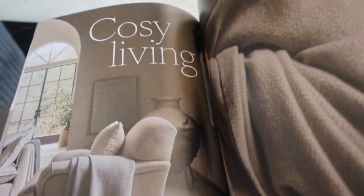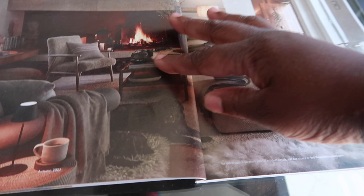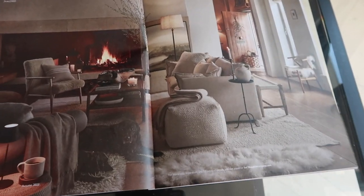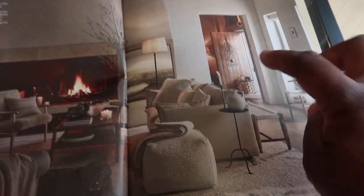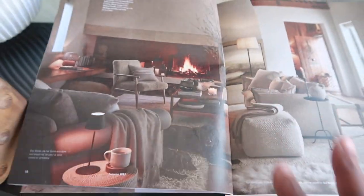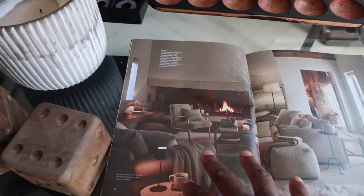I get a lot of inspiration. Actually, this is a nice one. I like this. Look, there's different types of lamp. I like this. Maybe I will recreate this. I like that. Look how the door is open over there. I like this. I'll leave this open for now on the table.